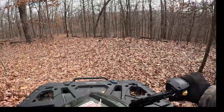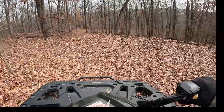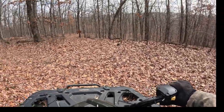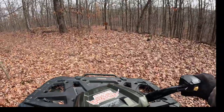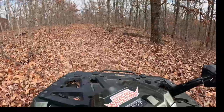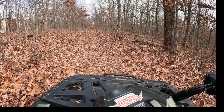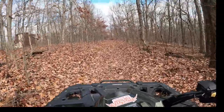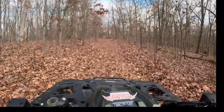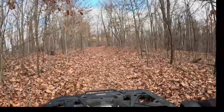There's that trail down to the southeast part of the property I was telling you about. I use the church as the point of north, south, east, and west. So anything north of the church, south of the church, east of the church, and west of the church. It's my land marker.